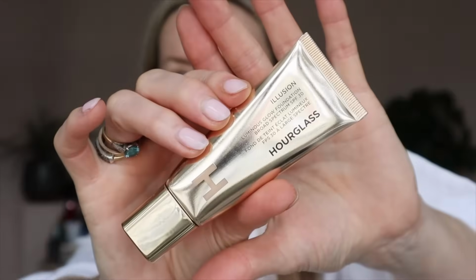So we're going to go in with the brand new Illusion Illuminous Glow Foundation SPF 30 from Hourglass. I have got shade 6. I haven't tried this. I looked at the colour because I had 6 and a 4, and the 4 probably would have washed me out a little bit. So the 6 is probably going to be a good one. Got my SPF on. I'm ready for action.